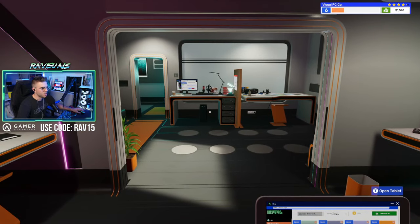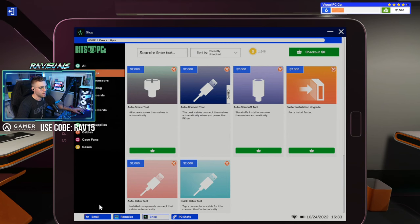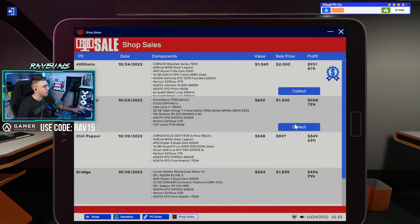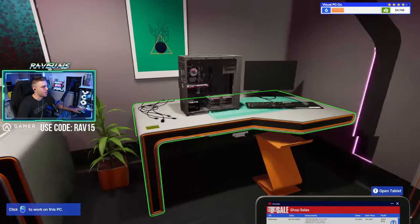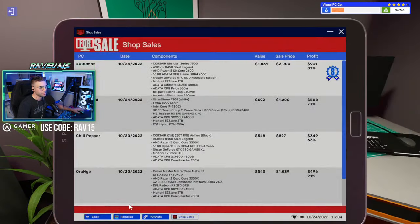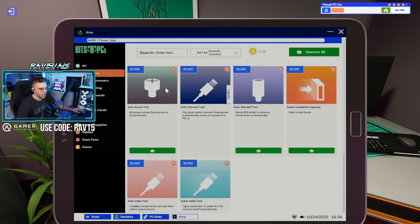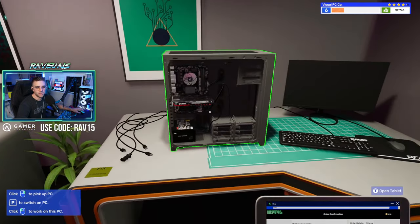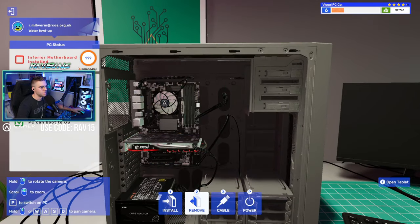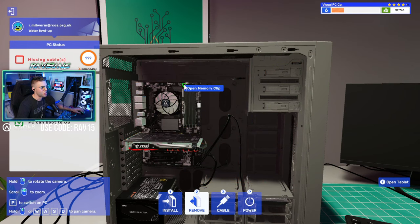Let me see. Maybe I sold some stuff. Hold on. I did. Let's go, baby. Both those PCs sold. Look at that money. All right. Now we're buying an upgrade. Power-ups. The auto screw tool is happening right now. Love that. All right. I want the auto cable tool too, honestly. Those are so worth it. It saves so much time.